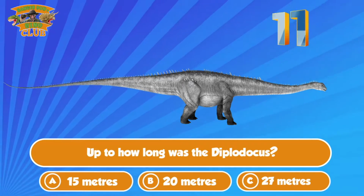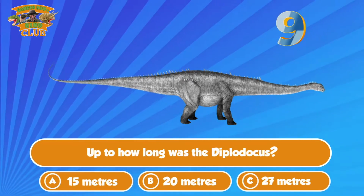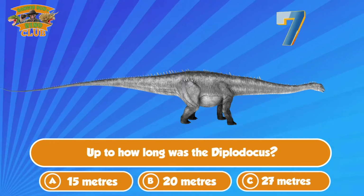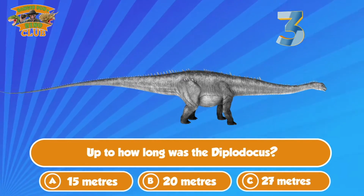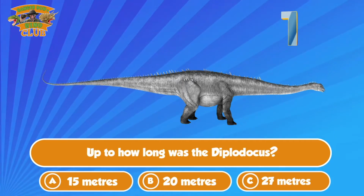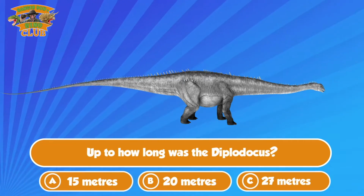And look at its tail swishing away. I mean, we now know that he carried it above the ground. And, you know, he's a very, very long dinosaur, of course. So, what do we think? Have you gone for 15, 20, or 27?